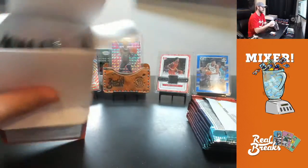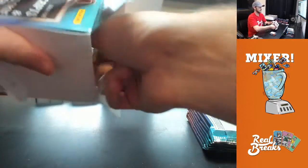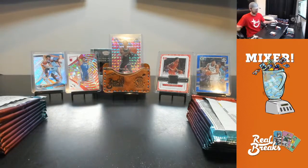So two mosaic blasters, then we got Crown Royale Hobby, Court Kings Hobby, and then a Prism 24 count retail. So wrap this one up.